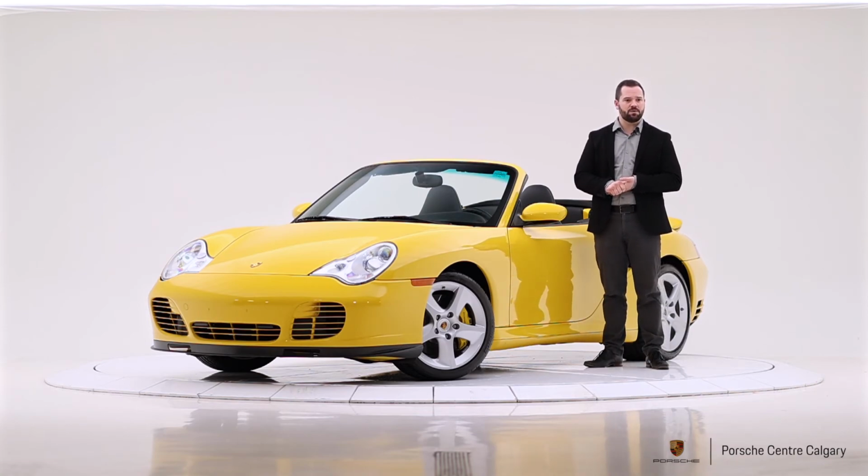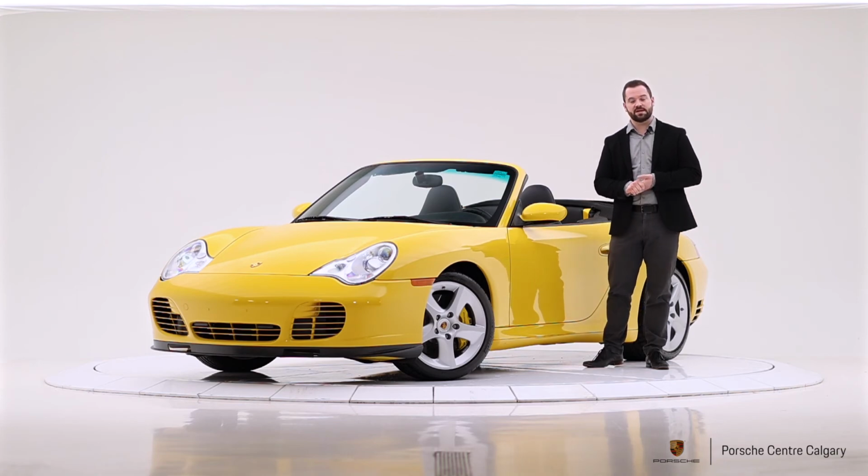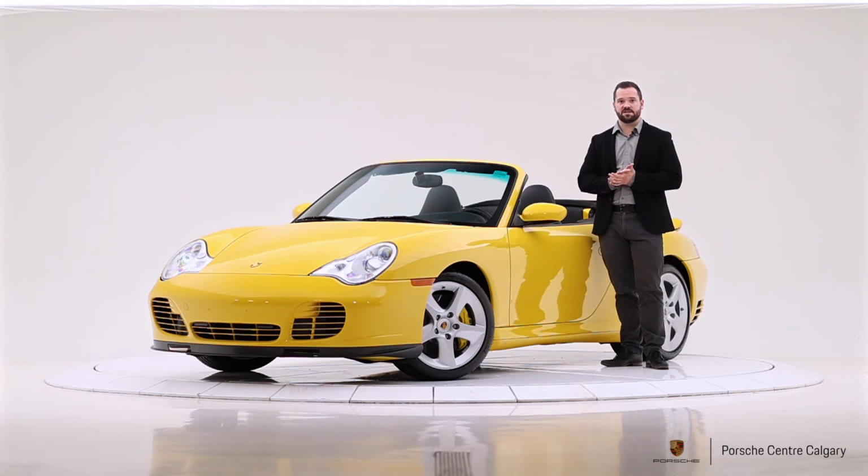It has just about 29,000 kilometers on it. I think that just about sums this one up. So when we're done here, we'll be moving it upstairs. It'll be on display in our showroom.